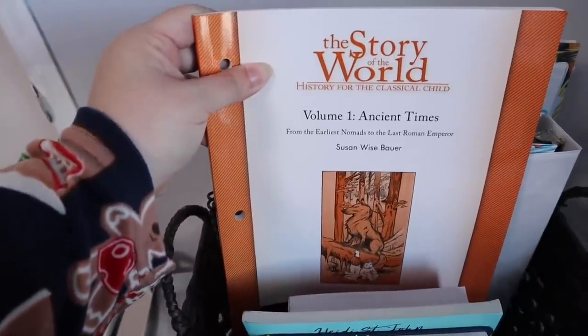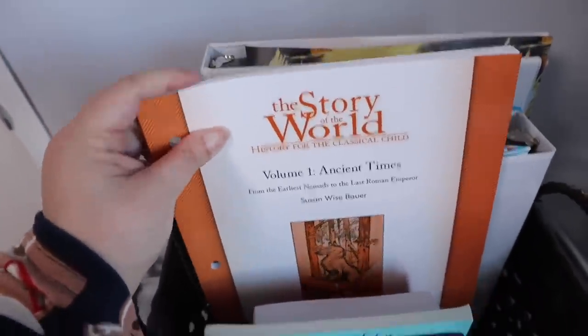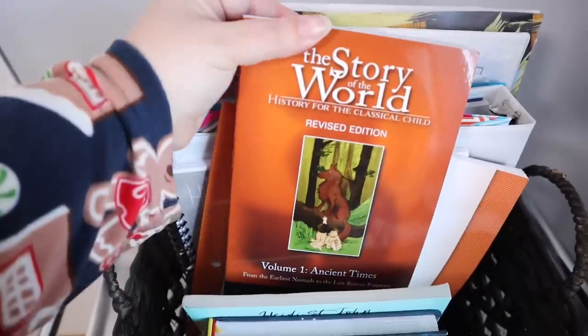Story of the World is our history that we do as a unit together as a family first thing in the morning. We're on Volume 1, Ancient Times. This is Colton's workbook. So age-appropriate workbooks are these right here. It is basically like a test after every lesson that we read out of here, which is the book.